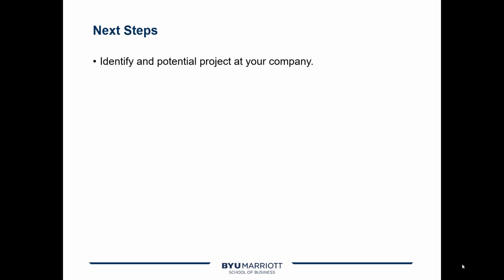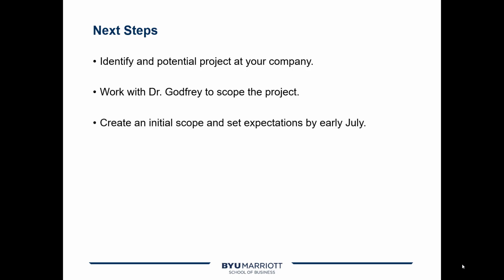So what are the next steps? Well, first, identify a potential project at your company. If you want to be involved and your company has a growth challenge, a product challenge, a cost challenge, an operations challenge, these are all potential things that executive MBA teams can dive in and help your company solve. Work with me to begin to scope a project. You'll describe and we'll work iteratively to narrow in on a particular problem in a particular focus area. We'll create an initial project scope, and we'll actually create a formal document that's a project scope and set the expectations for the project by early July.